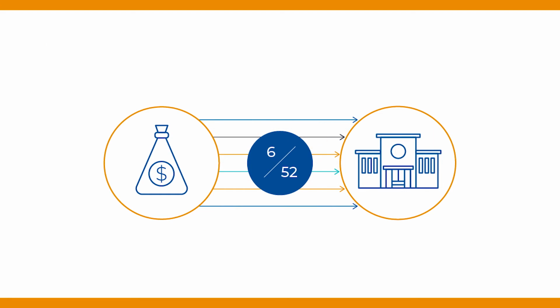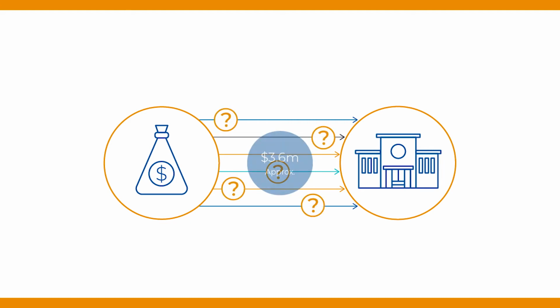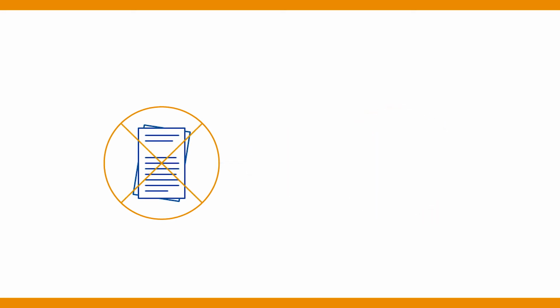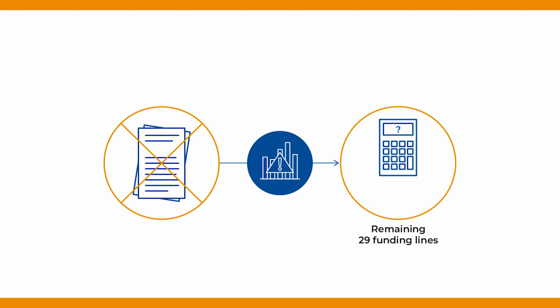Within 6 of these funding lines, through which DET allocated $120.9 million, or 2% of the SRP in 2018, we found anomalies that amounted to approximately $3.6 million. We also could not confirm whether DET accurately applied its method for allocating one of these funding lines, totaling $10.7 million. Because DET lacks documented explanations of formulae and eligibility, and in some cases could not provide necessary data, we could not recalculate the remaining 29 funding lines, through which it allocated $348.5 million, or 5% of the SRP, in 2018.